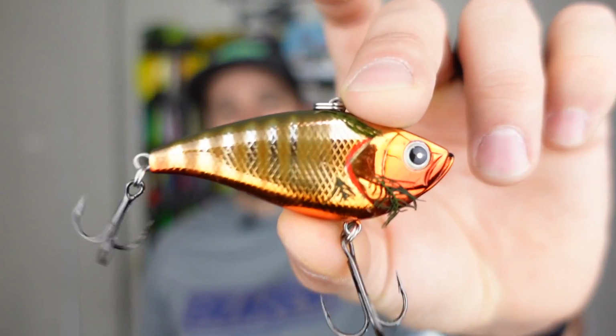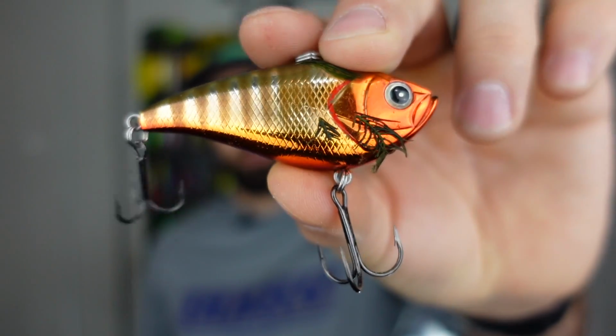So again, I didn't get a chance to fish all of these baits. I did fish a couple. I actually got a chance to fish this one. So this is by Azuma. Look, there's some stuff on it. Clean your baits, folks.